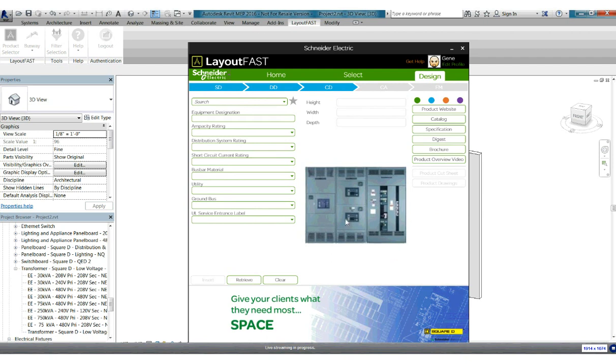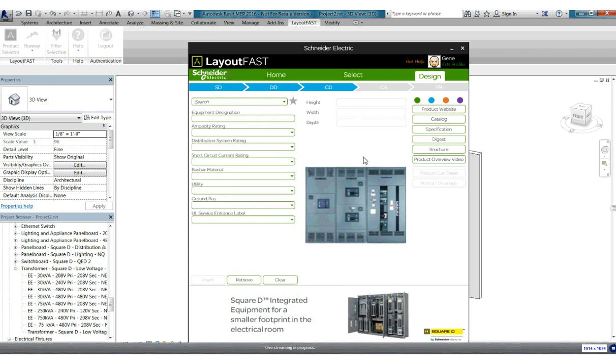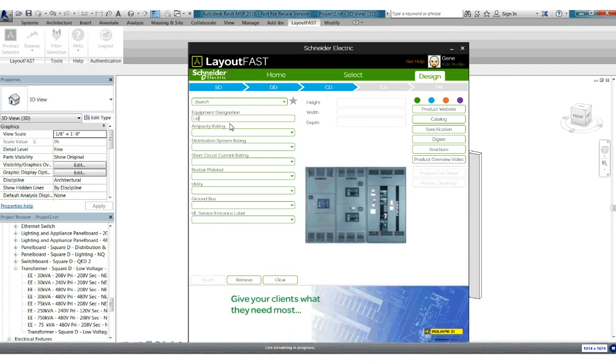When you click on switchboard, it looks just like normal. There's nothing new about this. It's exactly like all the other products, but there's a little difference here. What it's asking you to do now is come in here and give it a name.